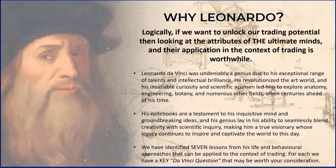often centuries above and beyond his time. And we can see a lot of the way he thought, a lot of the way he viewed life, the universe and everything, and his dedication and commitment to finding out, a continual, insatiable desire for more knowledge, through the notebooks that he left behind.